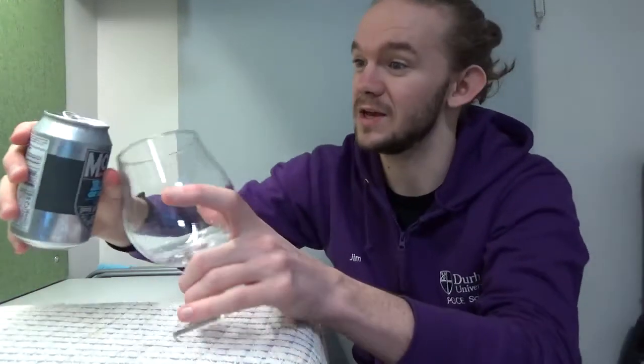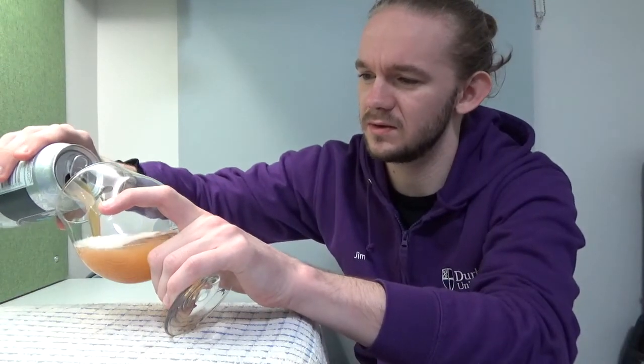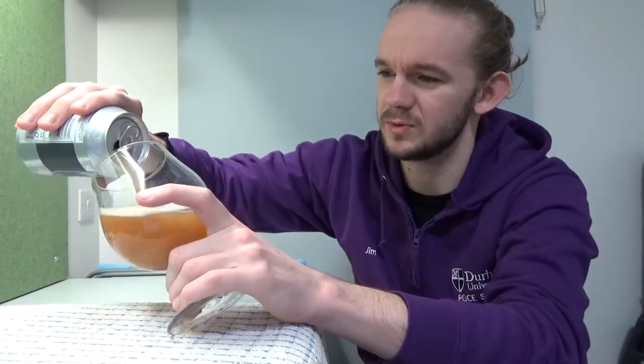So you can smell some of that nice mango coming out of the beer as you open up the can. Nice hazy looking beer as well as we bring it out.